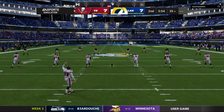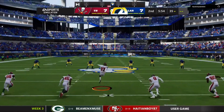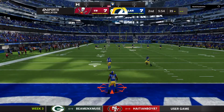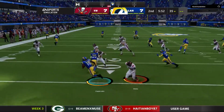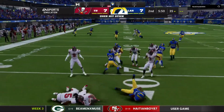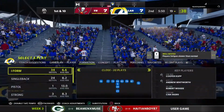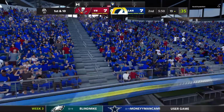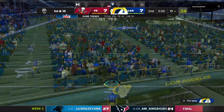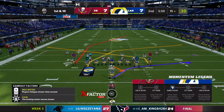Bradley Pinion to kick off for Tampa Bay. So all even at 7 now as they kick it away. From the end zone comes Chris Claybrooks to return, and he won't get this to the 20-yard line as he's down at the 19. Set to begin their next drive, the Rams offense at the line.